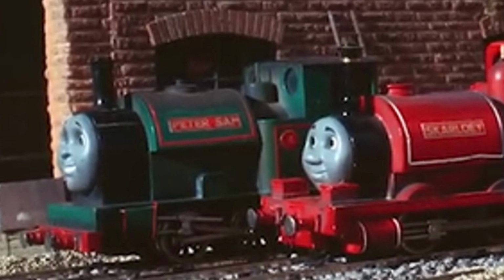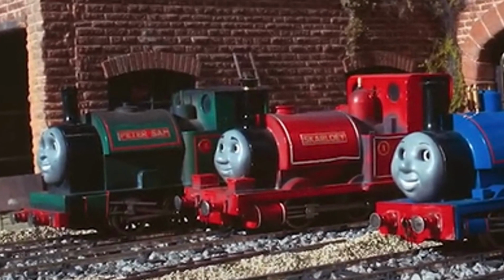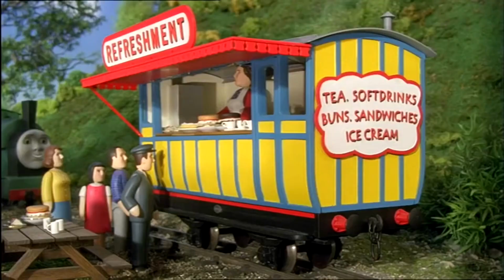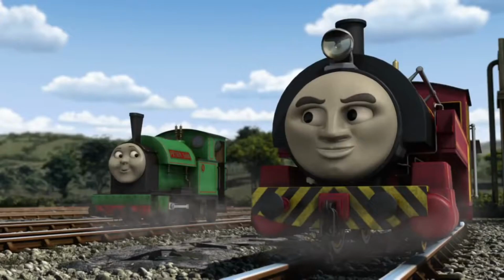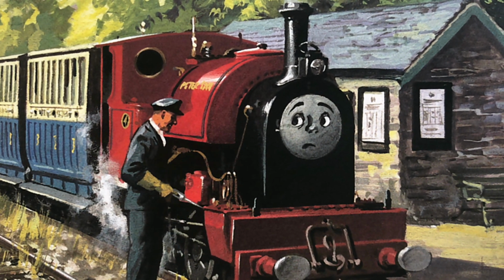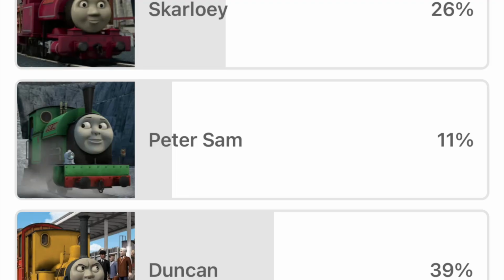That's why Peter Sam stands out amongst the other narrow gauge characters. He was the only one never ruined during the bad eras of the series. He remained consistent until the show's end, and ended his tenure on a high note. And that is truly fantastic. All that was said has proved my statement that Peter Sam is very underrated, and I hope I've given every other fan a newfound appreciation for this character.